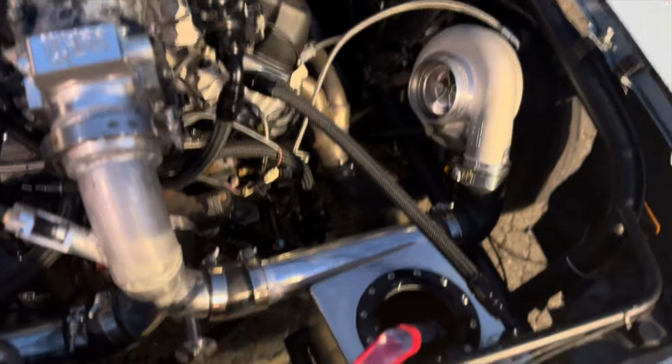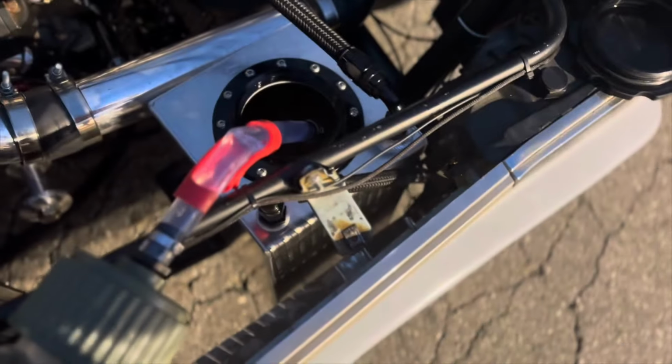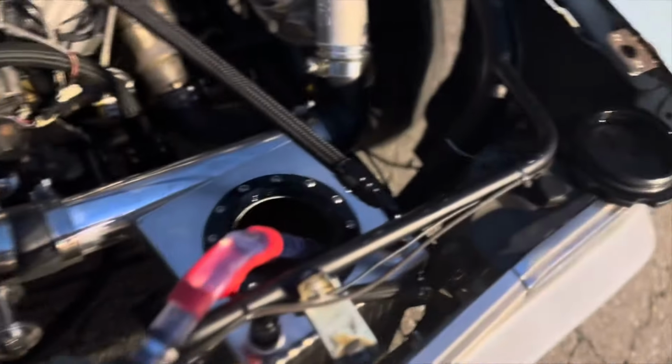What are you even doing? We ran out of fuel. M1 problems. Real smart. Ran out of fuel. Sheet metal. Yeah, and the sheet metal fell off. You're gonna have to take that stuff back to me. Back to the truck. So. Alright.